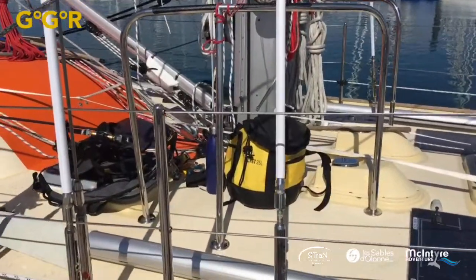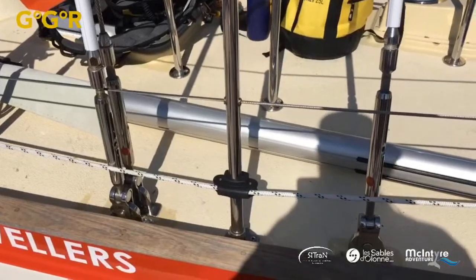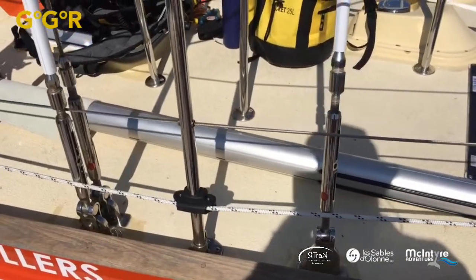Ian's done a number on the chain plates as well. Some of the chain plates on Tradewinds are rod that's bent around, but he's got solid steel plates there.